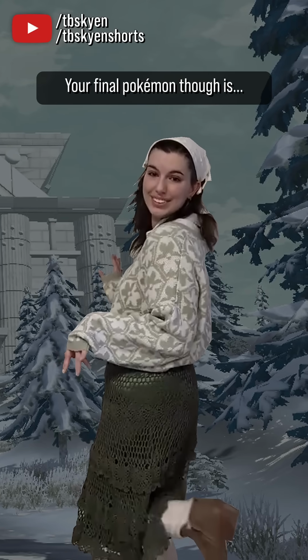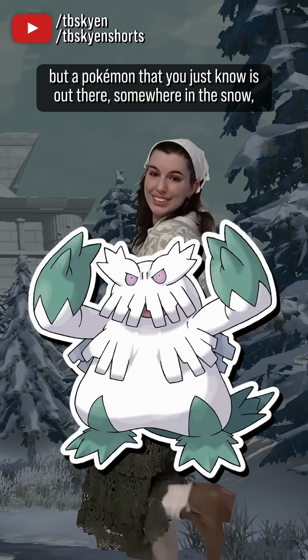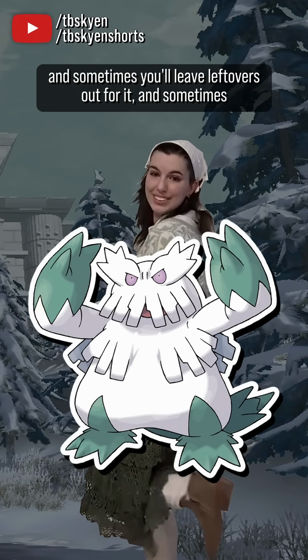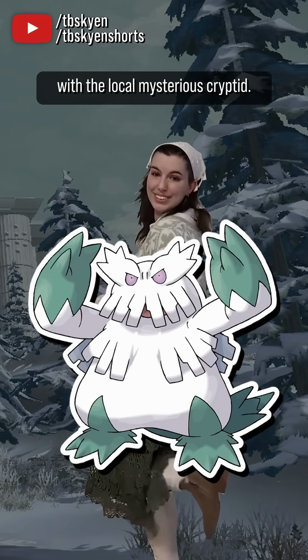Your final Pokemon, though, is Abomasnow, which is not so much your Pokemon, not a Pokemon that you've caught, but a Pokemon that you just know is out there, somewhere in the snow, and sometimes you leave leftovers out for it, and sometimes it does you a favor in turn. It always pays to stay on good terms with the local mysterious cryptid.